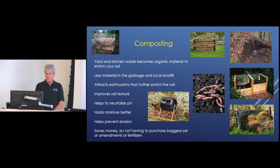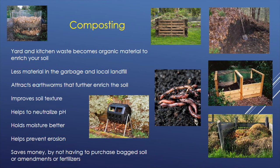I mean, you can put anything you rake up from the yard, leaves and small sticks, grass clippings, all your kitchen compost. Here we have buckets in our break rooms where we put our coffee filters with coffee and some paper. And all our food products, meat's not real good, but any kind of vegetables and fruits that's left over can go in your compost.